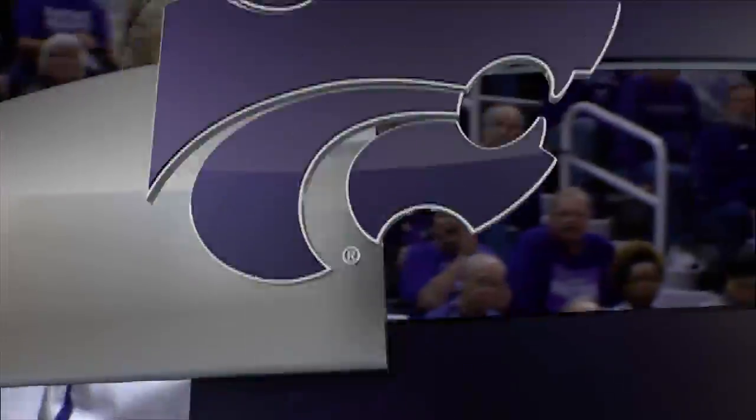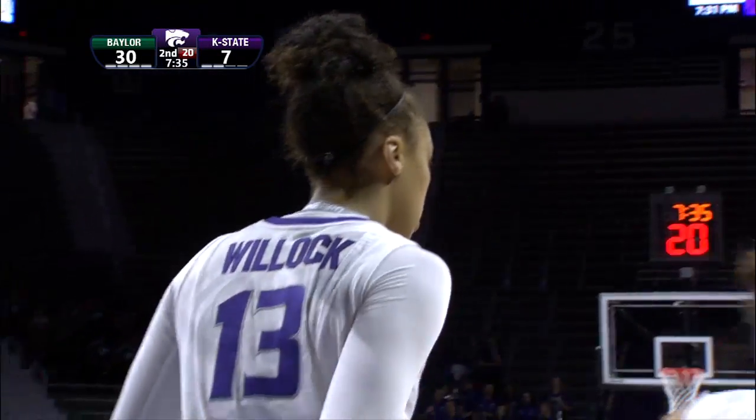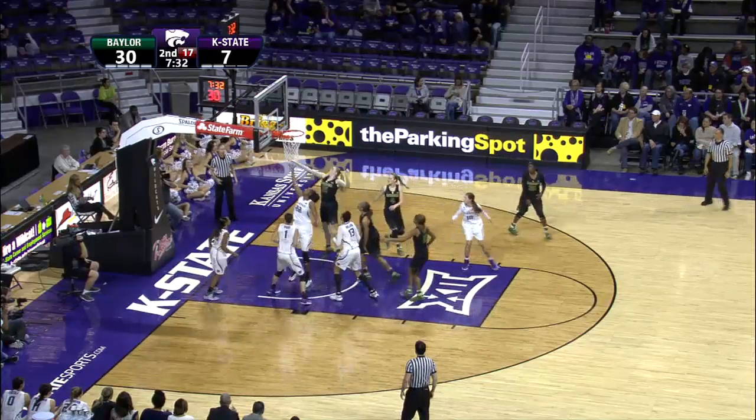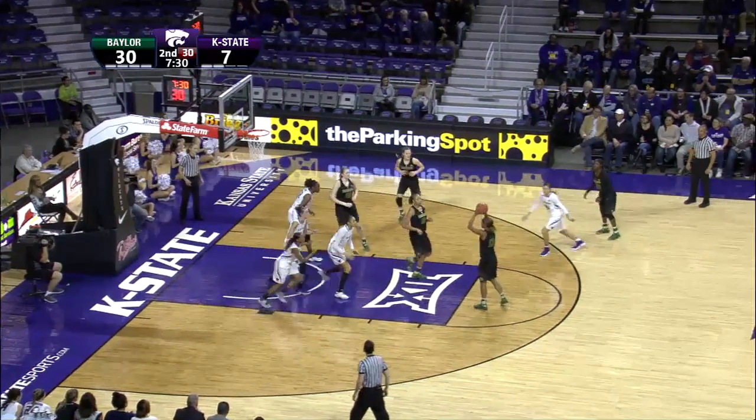Great Willock block. Yeah, she comes over from the weak side, a bit out of position. They're trying to fade up, but you got to stay low on that baseline. You want to cut off the pass, and you've got shooters out there as well. Cox the offensive rebound.